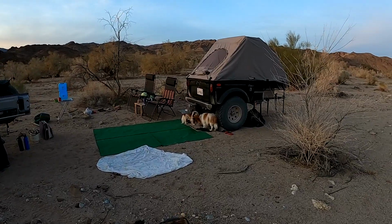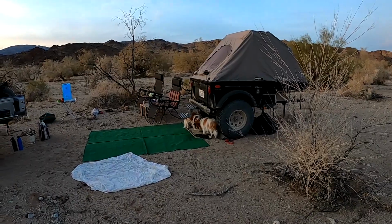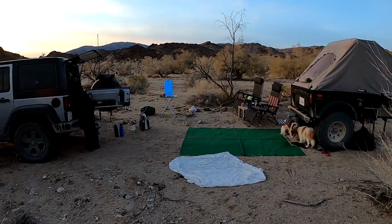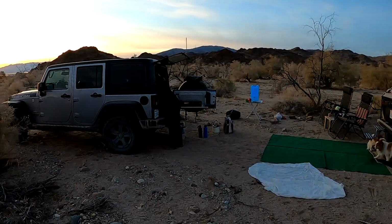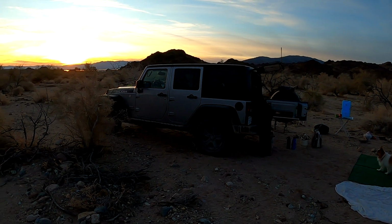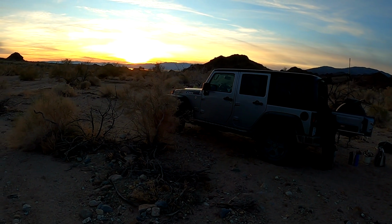We're going to do the rest of the Bradshaw Trail tomorrow. It's a 70-mile trail. So we'll come out over by Blythe. And tomorrow night we'll probably stay around Quartzsite somewhere. Lots of BLM land around there where we can stay.